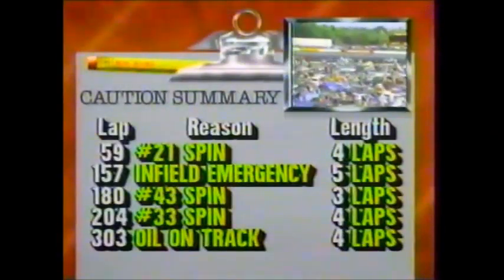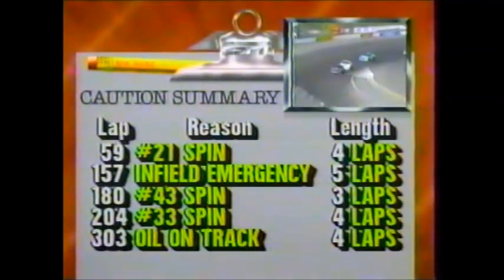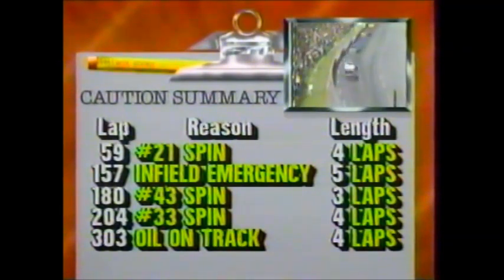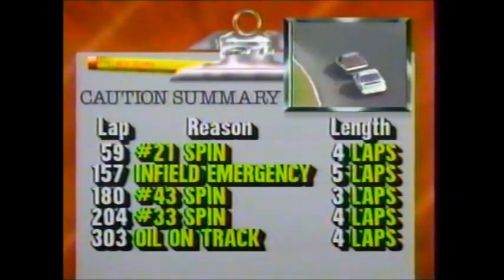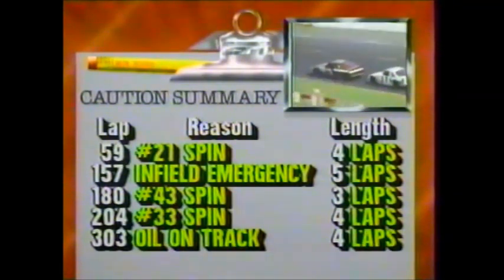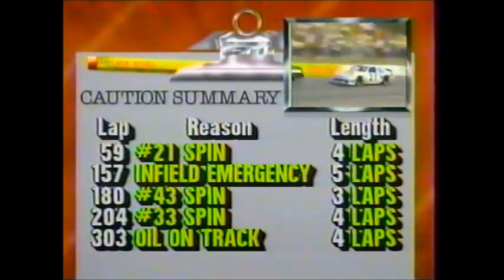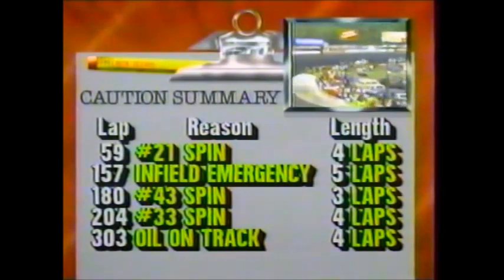Let's take a look at the caution summary. Lap 59, caution number 1, the 21 car, Kyle Petty spun. That lasted 4 laps. An infield emergency for getting one of the crew members out from an accident on pit road, lap 157. That lasted 5 laps. Richard Petty spun on lap 180. The car number 33 of Harry Gant spun on lap 204. And the most recent caution on lap 303 for oil in the backstretch by virtue of the blown engine from Alan Kulwicki.